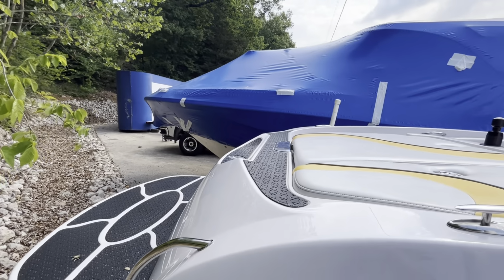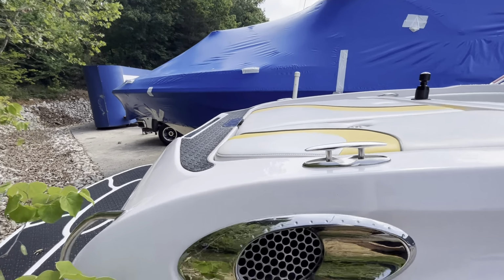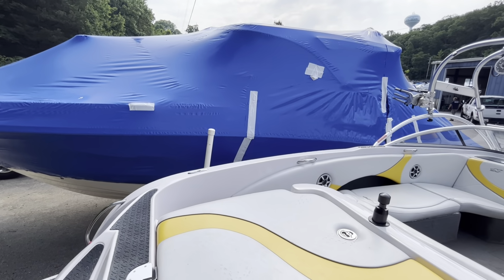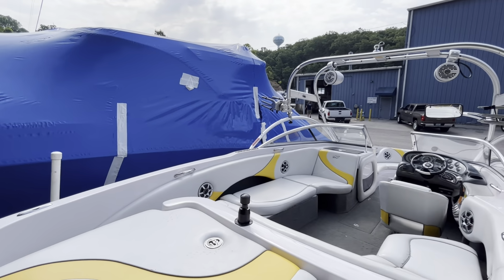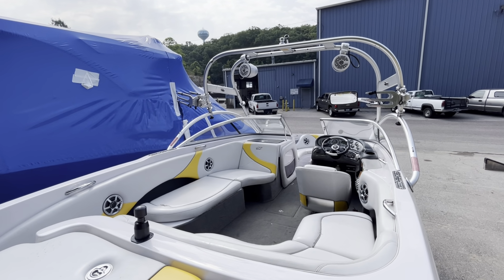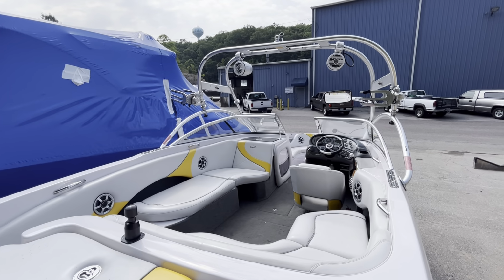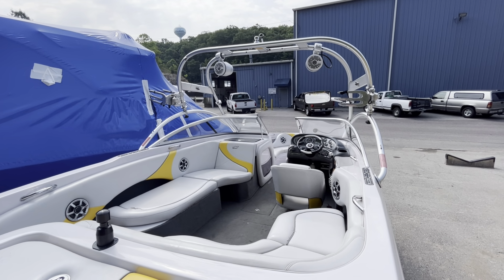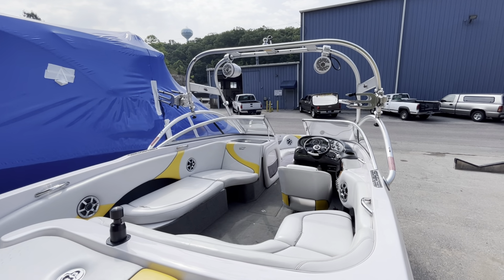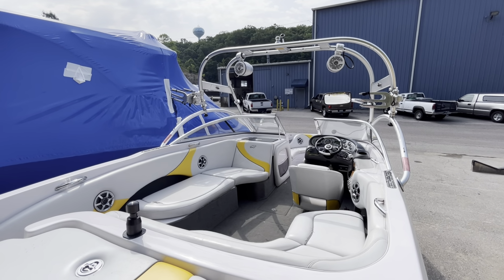swim platform, nice easy entry from the side there, L-shaped lounger in the back, co-captain's lounger on the port side, 3 ballast tanks, nice used towboat.